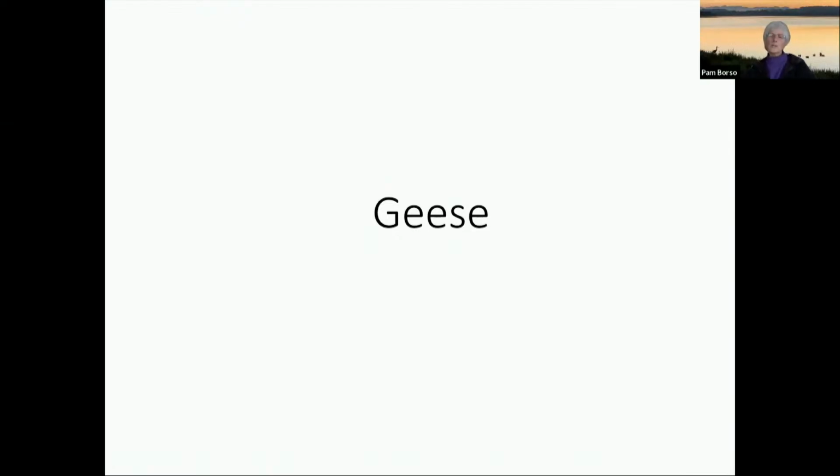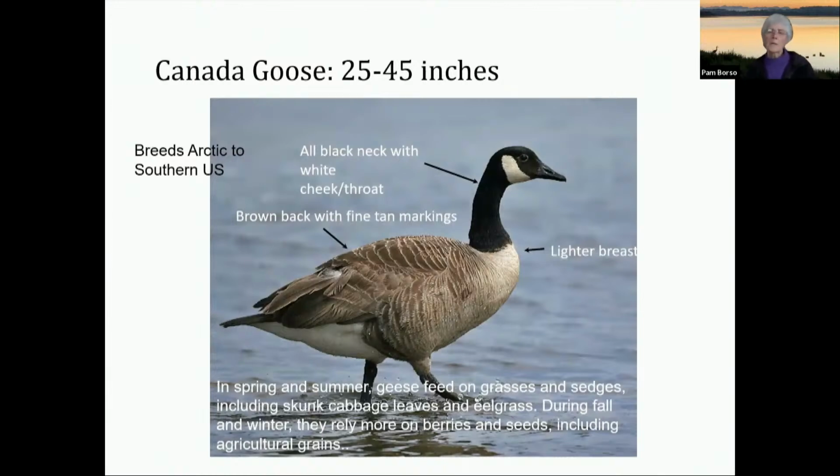Thank you very much. So now we're going to look at the geese that we see here, at least a couple of them. The Canada goose, most people can recognize. It breeds in the Arctic to the southern US. They have always been migrants. It's unusual, but they're now breeding around here because we have made wonderful habitat for them by making lake shores with grass. They feed on grasses and sedges, and in the fall and winter, they like agricultural grains.